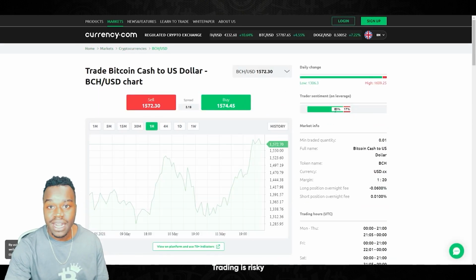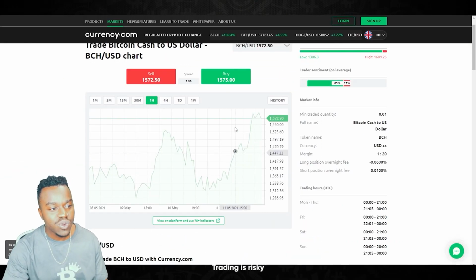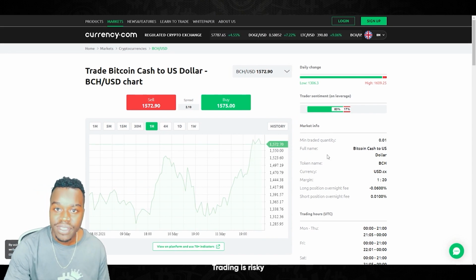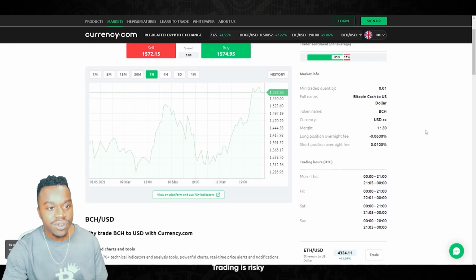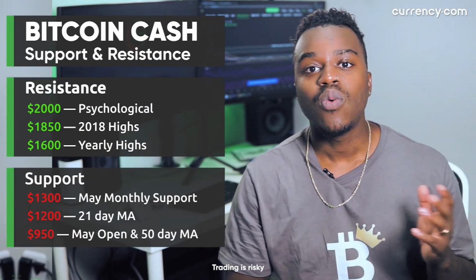It is showing right now 83% buyers, 17% sellers. The price is pushing towards the highs of the day. Let's see if we can push past that $1,600 resistance level, which I'm going to talk about right now here in a second. Now we have support and resistance levels for May as of right now.